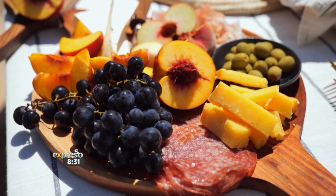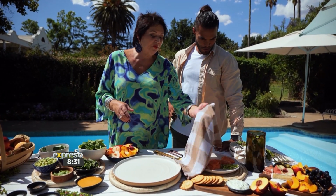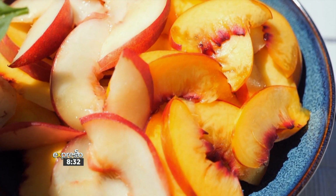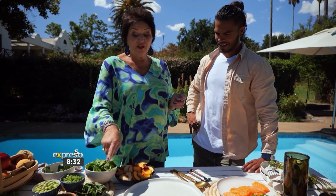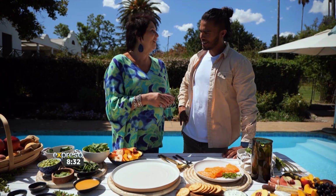Well, what is on the menu today? I know you always got something incredible up your sleeve. What's happening? My army. I have salmon, which is this beautiful Norwegian salmon. We've got some lovely white and yellow nectarines. I've got some spinach, spring onions, edamames, fresh mint, some lovely fresh basil, coriander, and I've got a lovely Asian dressing. And we're just going to literally layer this, and you're going to love it.